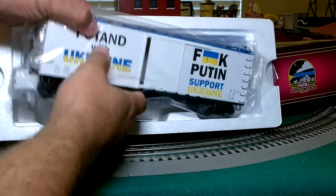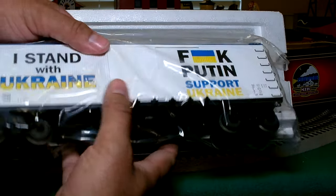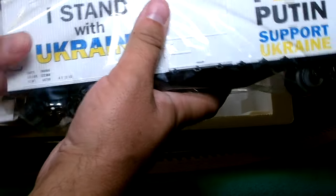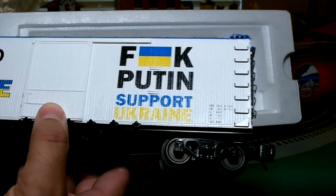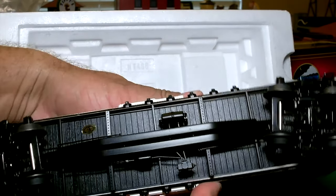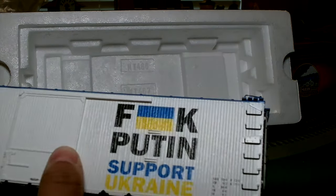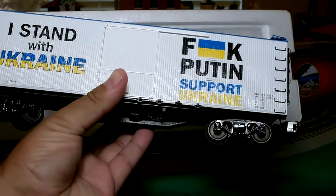Blue on top here. Standard USRA boxcar. Nice details, that MTH Premier line. Sprung die cast trucks, lots of add on details. We got ladders galore. Great little brake wheel here. Some added details on the bottom. Running boards on top. So, yeah, nice little piece.